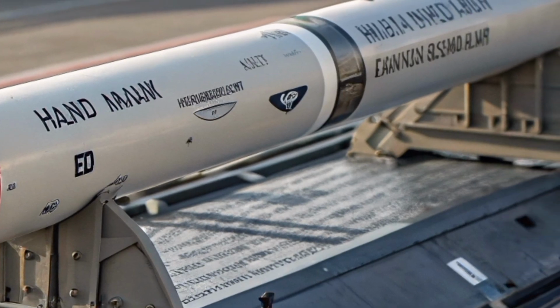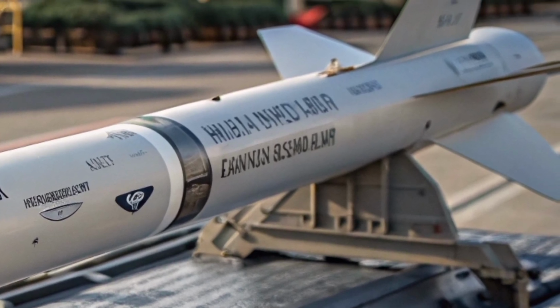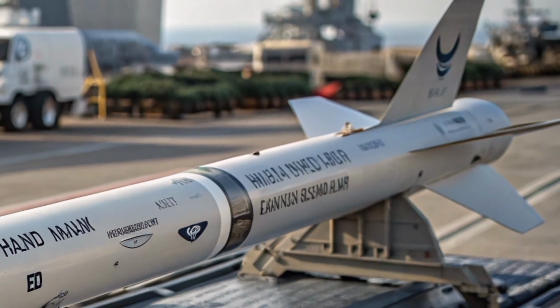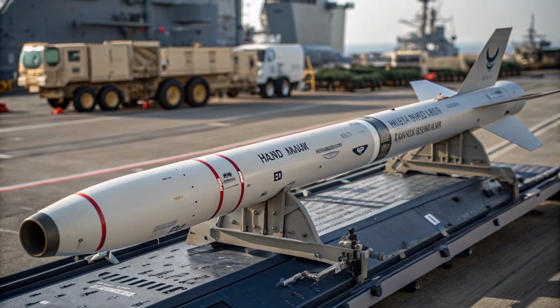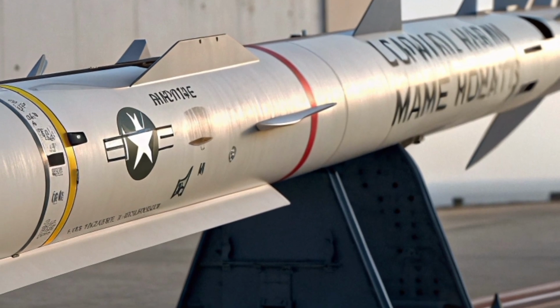1. Origins of the Tomahawk missile. The Tomahawk missile was developed by the United States in the 1970s, initially as a nuclear-capable cruise missile. Designed for the Navy, it could be launched from ships and submarines, travel at low altitudes, and strike targets up to 1,600 kilometers away with devastating accuracy.